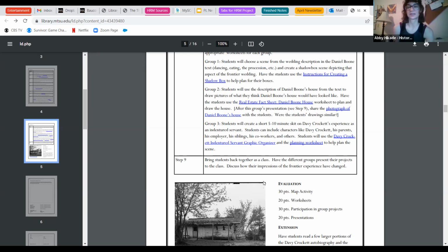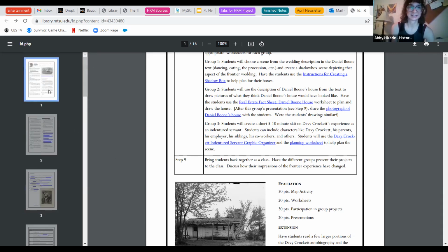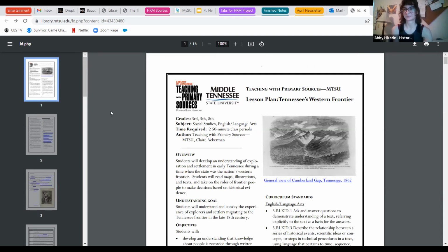You can even have them fill out sticky notes at the very beginning of the lesson. Like, what are your ideas? What do you already know about the frontier experience? And then after the lesson, go back to that question and see if their impressions have changed. And that is this lesson plan for Tennessee's frontier, Western frontier.